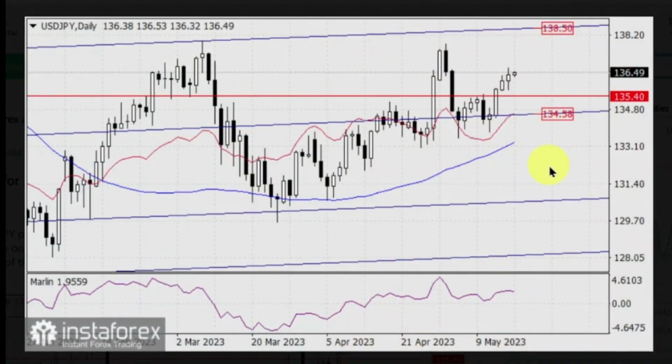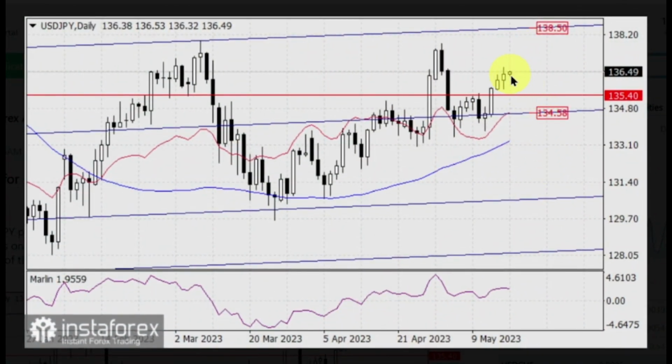And finally, here's Laurie Bailey with the USD-JPY pair in focus. Let's have a look. The dollar-yen pair is rising for the fifth consecutive day. The Marlin oscillator is slightly turning downward on the daily chart. This may be a sign of imminent consolidation. Overall, the target for the upper line of the price channel at 138.50 remains, despite the current market noise. We have an uptrend.